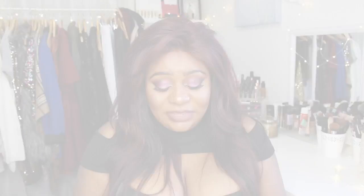But I absolutely love this. It gives a really beautiful coverage. It's smooth, it blends out nicely. You do have to set it really well with a powder or it will crease on you, but I just really like the brightening effect that this gives to my face. Let's move on really quick to powders that I use to set my face.